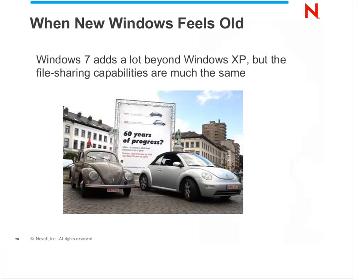And as we look at this next slide, a lot of people are deploying Windows 7. It's kind of shiny and new. It looks nicer, but if you think about the way that you work with files, a lot of it's really the same. It hasn't really changed a whole lot in the last 20 years. And so what can we do to become more productive with the way that we work with files?